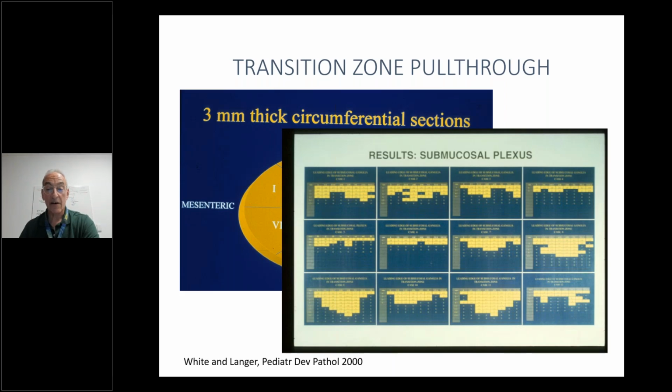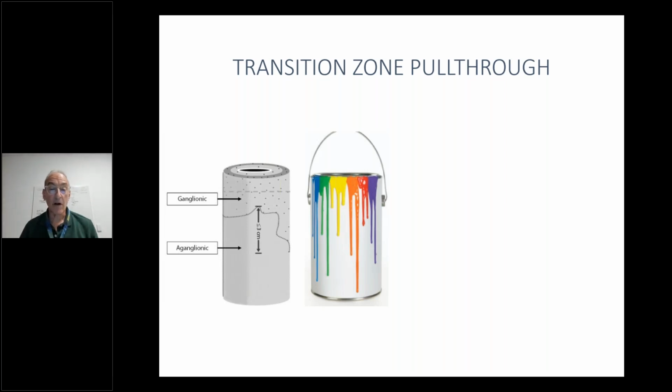So you may have an area where you've done a biopsy, you've found ganglion cells, but for most of the rest of the circumference, there may not be normal ganglion cells, or there may be a paucity of ganglion cells with hypertrophic nerves. And that led to the suggestion that the resection should be done at some point proximal to your positive biopsy. This is Mark Levitt's image, but it resembles the can of paint where there may be ganglion cells here, but not for most of the rest of the circumference. So if you would biopsy here, you may think you're in normal bowel, but much of the circumference is still aganglionic or transition zone.